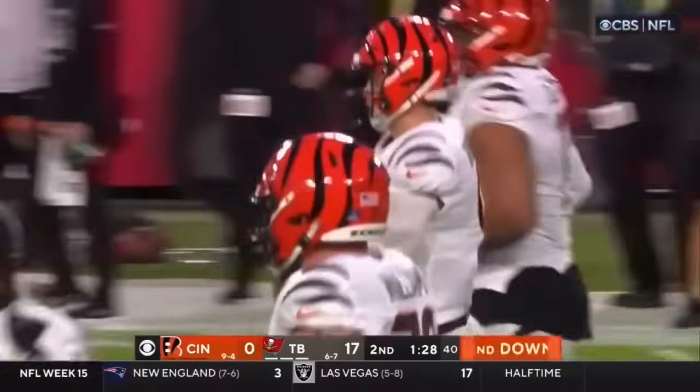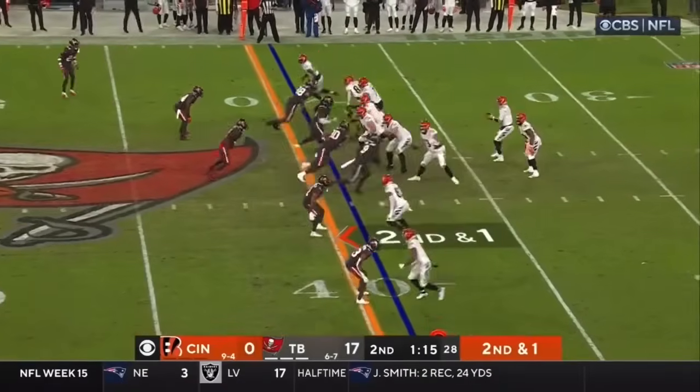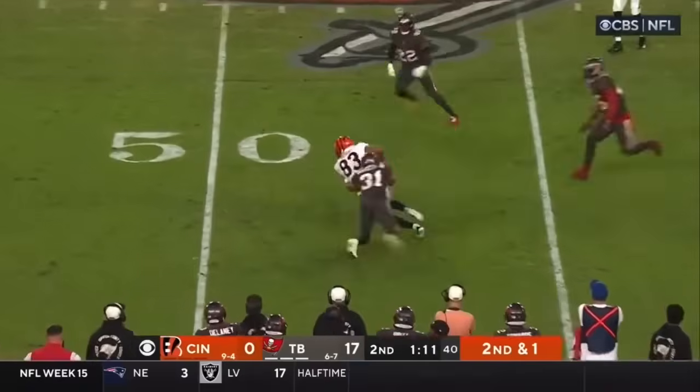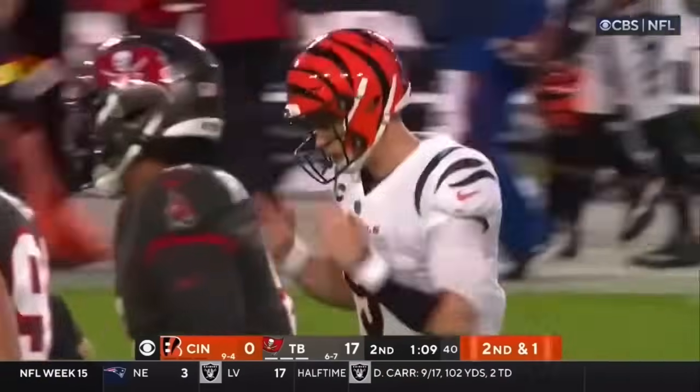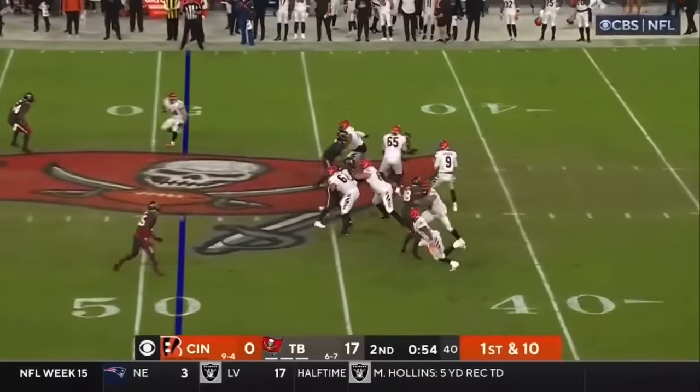There is an 8-yard, 9-yard play to Chase. If you're like him, this is a huge drive to get your team to have some momentum. That's Boyd, his first catch to the 50. Jim, it's so deflating, and it feels like you're down 50.